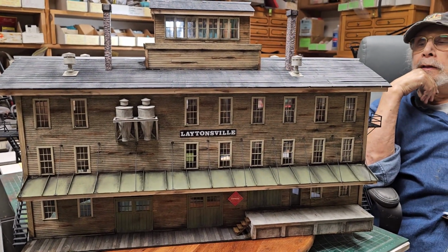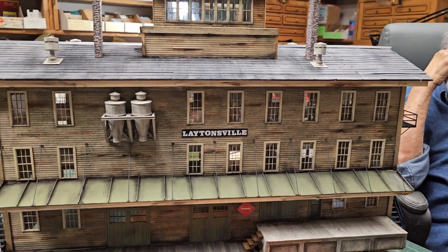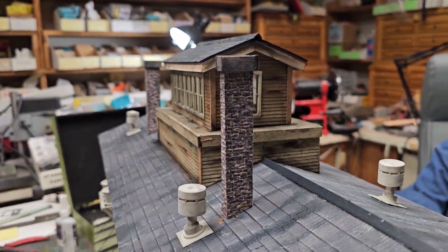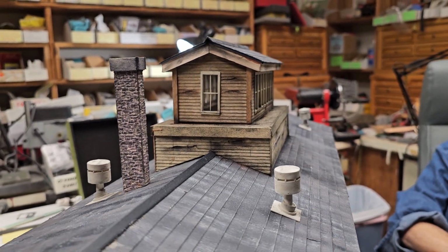So it looked fine. We could go on and on, but it's not going to improve it. It's just going to make it more complex. So leave it the way it is. It looks great now. And then up on the cupola, just a little bit of where you'd expect to see the dirt build up. This is a typical French station.